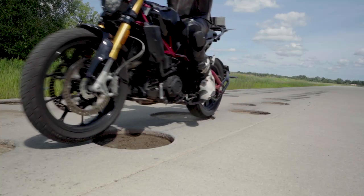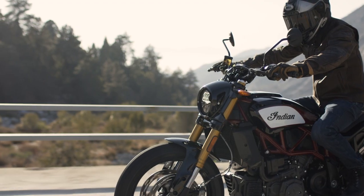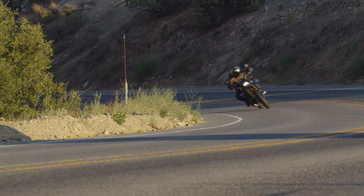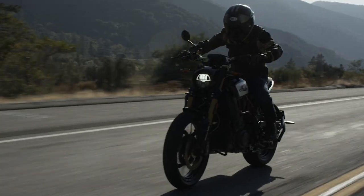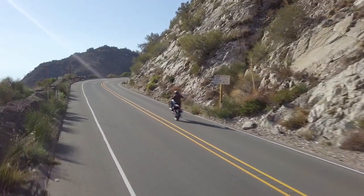One of the nice things about the FTR 1200 is the flat torque. It's very linear, so it makes the power you need, and it also comes on whenever you want it. I really like the additional power at the peak of your rev. It just feels really snappy, and it's fun to ride.